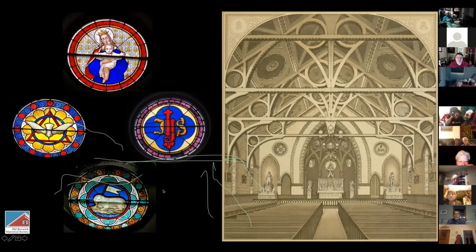What's interesting too is that these windows really do show that they are of the same time. They're different than the other windows. And if you look, you can see the design on the blue field behind the emblem of Jesus is also behind the lamb. The border of the lamb window is the same as the border on the Trinity window, and the emblem window and the Mary window also have the same border. So these are all definitely from the same stained glass studio, from the same time period. And as we go forward, you'll see also very different from other windows.